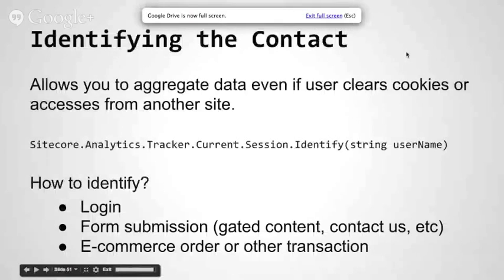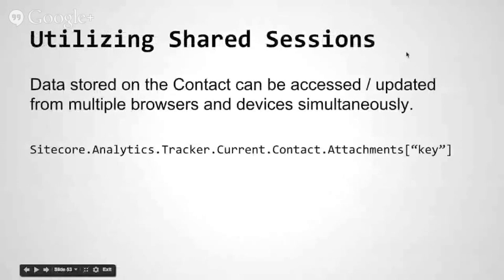So let's start to do some cool stuff now with the fact that we've identified this contact. And this, to me, I think probably has more potential use than Sitecore even realizes: the concept of shared sessions. So take the whole analytics picture out of it. Just the fact that functionally I can browse a website and have my session and then go to my phone and be on the same session is a pretty cool idea, especially in this day where we're probably jumping around different devices throughout the course of the day.